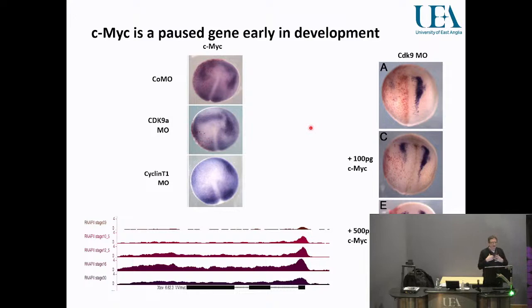And to cut a long story short, I'm not going to go into too much detail about this, but we were able to show that c-MYC is what we call a paused gene early in development. So c-MYC is crucial for neural crest development. You need activation of c-MYC protein to then turn on expression of many downstream genes, such as, for instance, SOX10, to activate the neural crest pathway. Okay, and we did a bunch of experiments. We were looking at genes that are involved in transcriptional elongation. So I said that by inhibiting pyrimidine biosynthesis, you're decreasing the pool of nucleotides within the cell. And if you try then to get a cell to undergo a burst of RNA transcription, if you've limited the pool of nucleotides, then you're going to block this process.